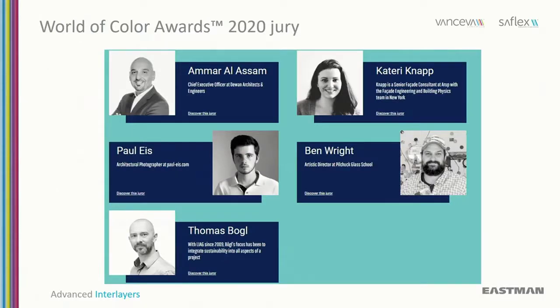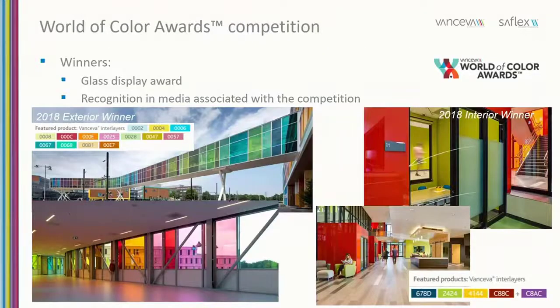So based on the web votes, a shortlist is compiled, and with this shortlist, the winners are chosen by a professional jury. We are very proud to announce this year's 5 jury members. They are a mix of respected architects and glass and architecturally related professionals. The exterior and interior winners are honored during a ceremony on Glazing, and additionally they receive a glass display award and important recognition in all types of media associated with the competition.